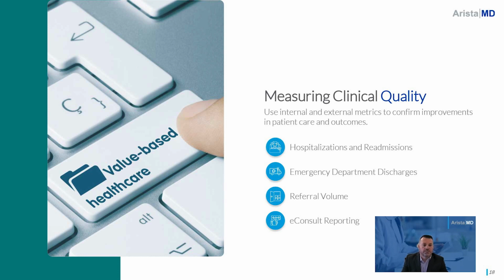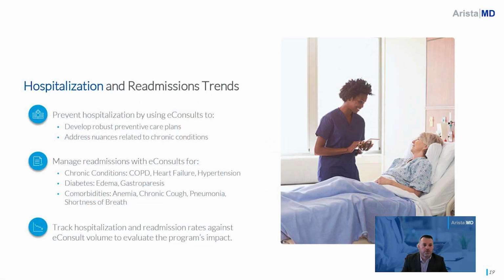Reporting from AristaMD offers quality metrics for your practice. Controlling costs by monitoring hospitalization and readmission. eConsults can help prevent hospitalization and readmission by allowing PCPs to build a more robust preventative care plan, address nuances related to chronic conditions, identify patients at risk for readmission, and prioritize interventions.